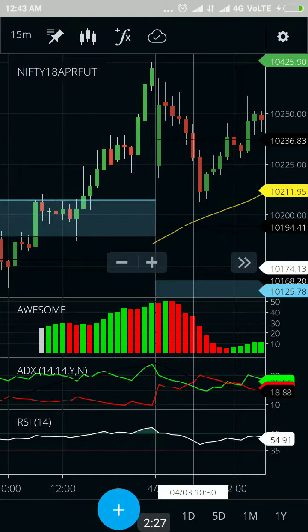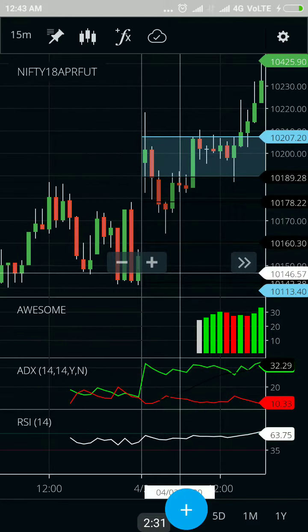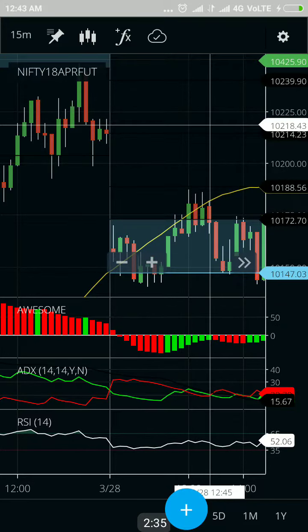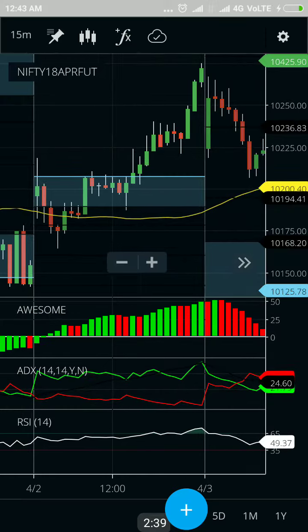This is the setup, guys. This is the way you should be setting up your trading terminal so that you can apply this strategy.